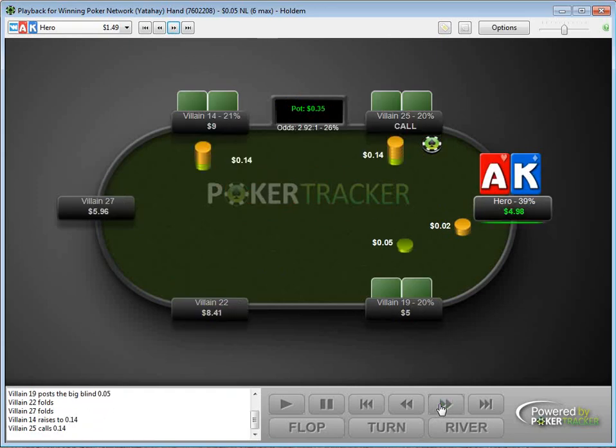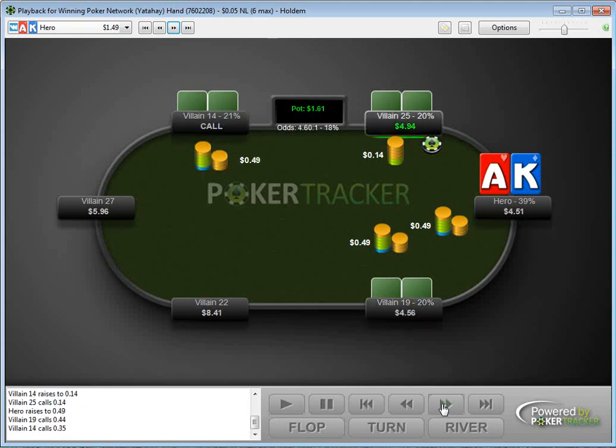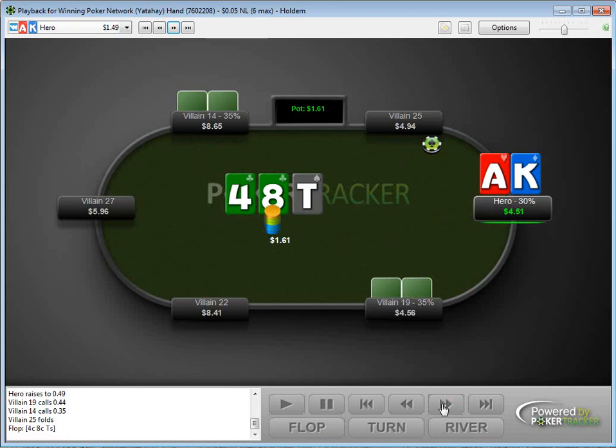Okay, so here we get 2 guys going in, betting in. You got the cutoff and the button. I of course 3-bet it with the ace king offsuit. We get a call from the big blind. We get a call from the cutoff, and at least one guy folds. It's a pretty big pot here. Unfortunately, the flop just kind of sucks for me, huh? So I check, and everybody checks here.